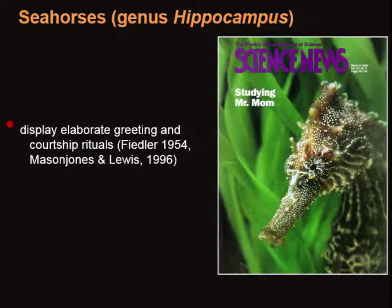So every day, a male and a female will come together and will interact with each other even when it's not time to transfer eggs. They call them the greeting rituals. So a male will come up to a female, he'll quiver, the female will come up, she'll quiver back, and they'll do this nice little exchange for a few minutes, probably exchanging information about how far along the male's pregnancy is and whether it's time to transfer eggs yet. We think it's a way for them to synchronize their reproductive cycles.